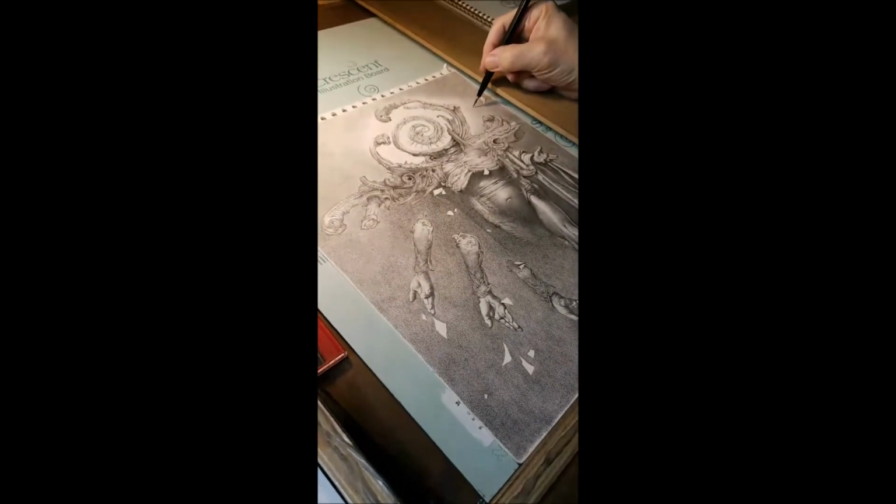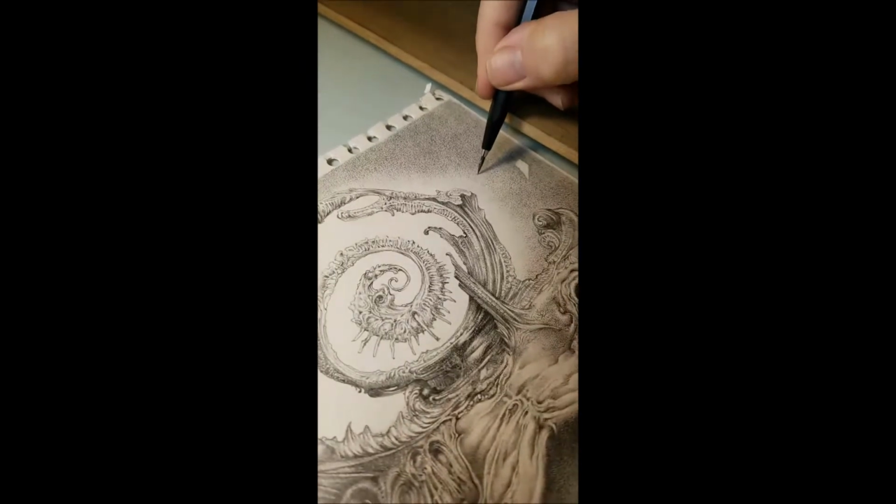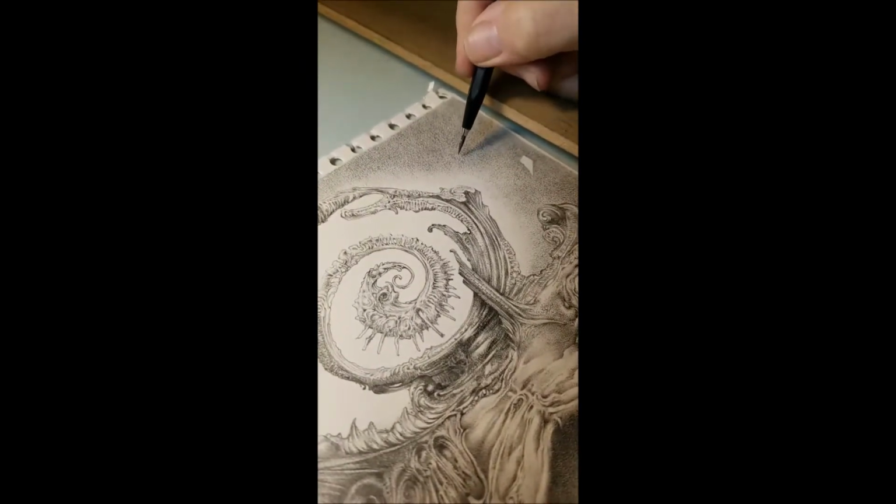That's true. So this is how I go back and make sure that the value, the gradation on the paper, isn't just noticeably graphite scrubbed on the paper.